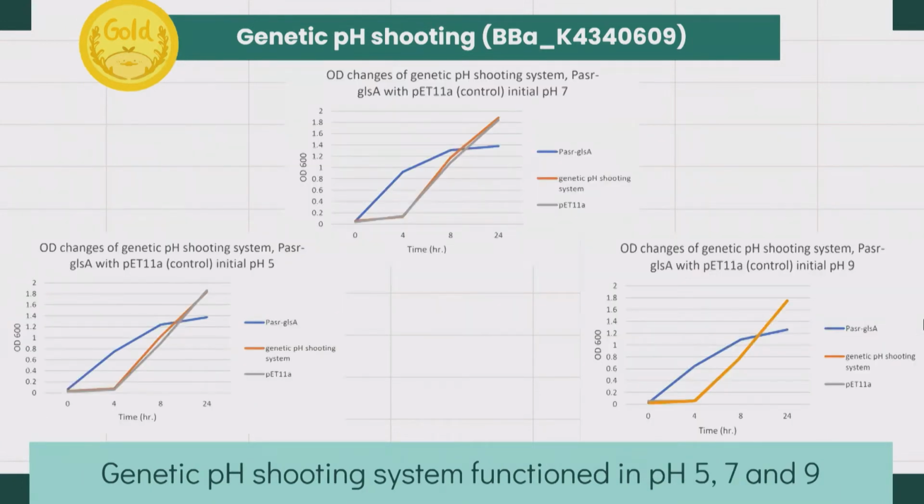Next, the OD of the genetic pH shooting system is higher than the PASRGL assay in both pH 5 and pH 7. Particularly, as you can see on the right-hand side, the OD curve of the pH shooting system is higher than the PASRGL assay in pH 9, indicating that the base shooting circuits facilitated the E. coli growth in alkaline environments.